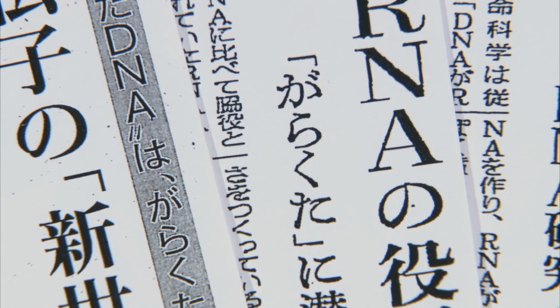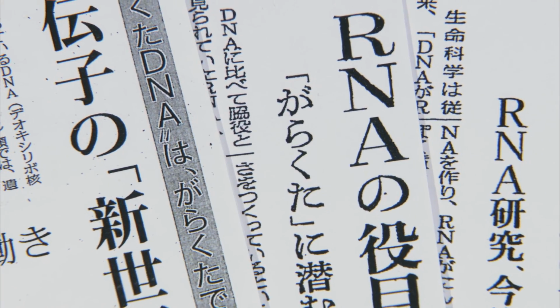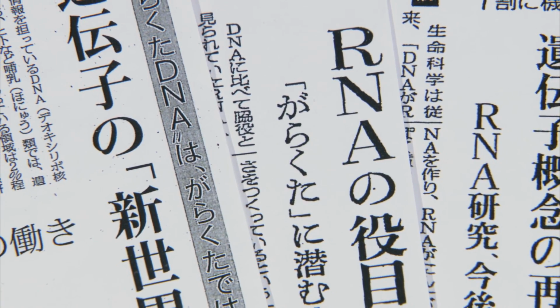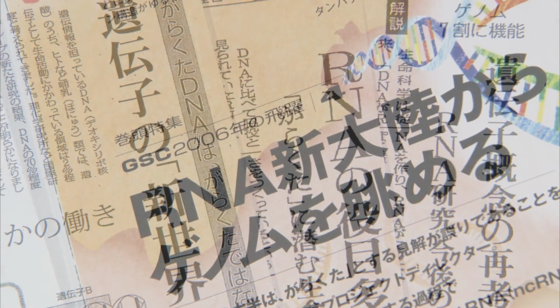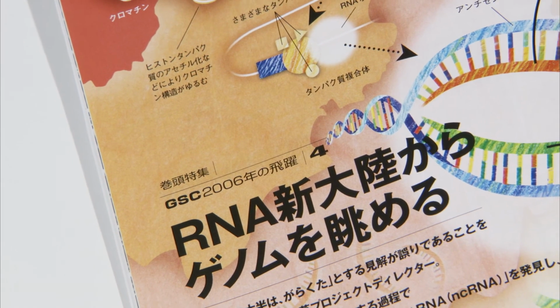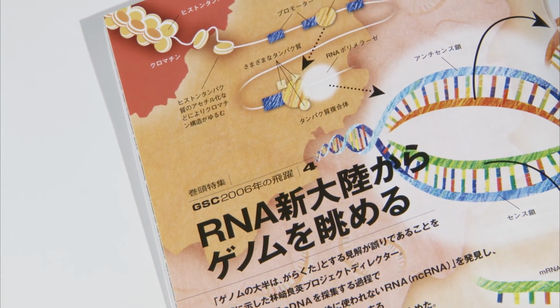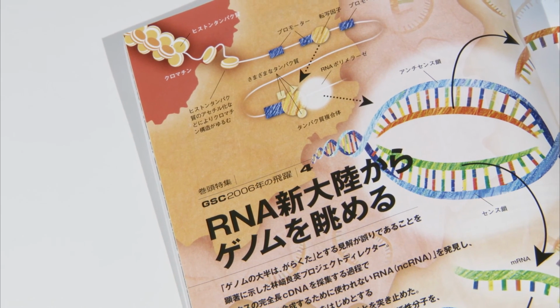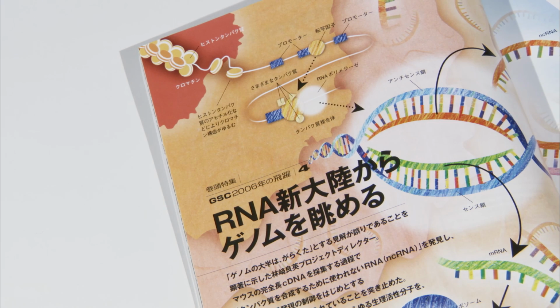More than half of all RNA is non-coding, while messenger RNA is RNA that makes proteins transcribed from genes. What is the purpose of non-coding RNA? Why is this RNA transcribed from regions of DNA that are not genes? Further study on RNA is needed in order to get to the bottom of this mystery about life.